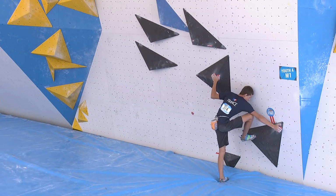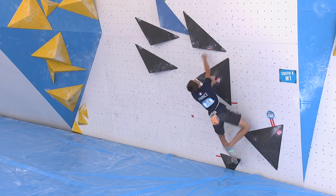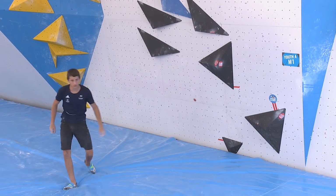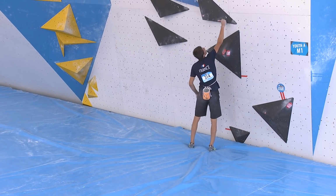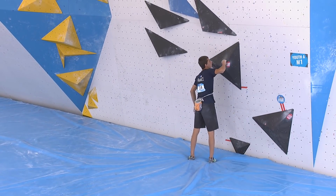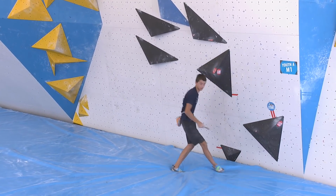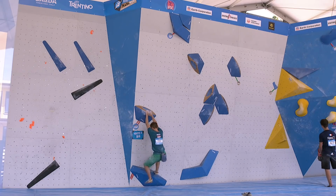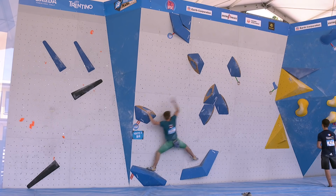Paul Gempt this time trying to use that right thumb catch. Seems that the route setters have put that in a slightly awkward position just to make that rollover move a little bit harder. A fast first move. Paul, yeah, it was going well in the lead earlier on in the week. Let's have a look at Leto.